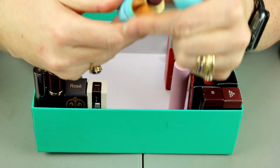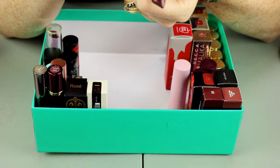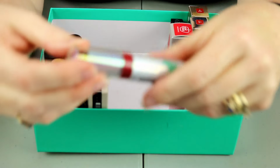This I got in a beauty box. It is a Tarte, what are these called? Color Splash lipstick in the shade High Dive. Just a deep red. Got that in a beauty box. I actually got a lot of these in beauty boxes, to be honest. This one I actually purchased.